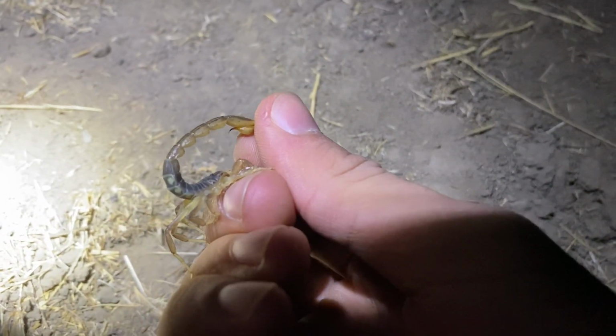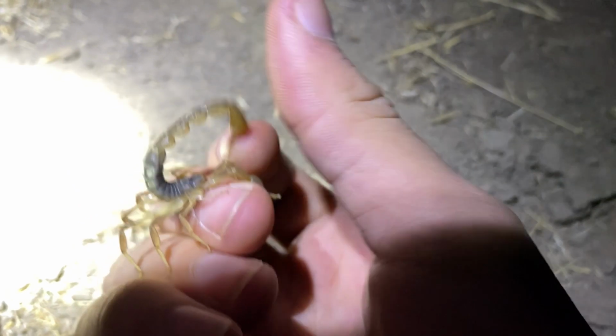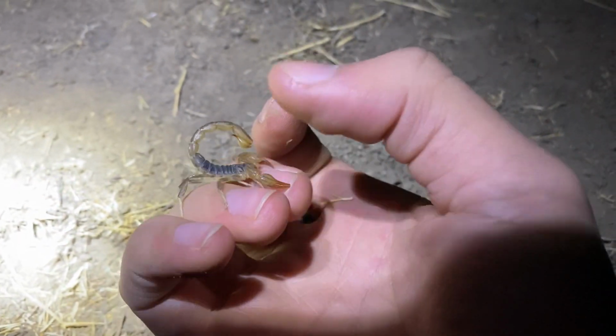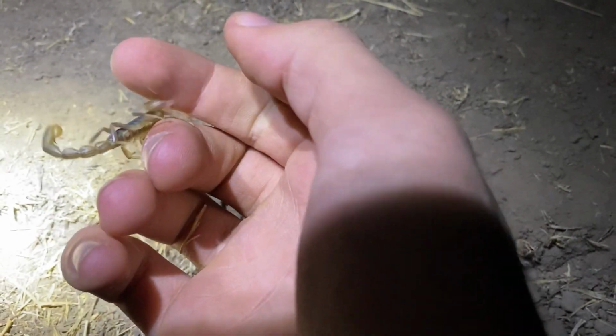Do you know how to use your stinger? That's not how you use your stinger. Come on, use your stinger. Why are you just butting me like that? What a peculiar specimen. Come on, what's going on? What? It doesn't want to use the stinger.